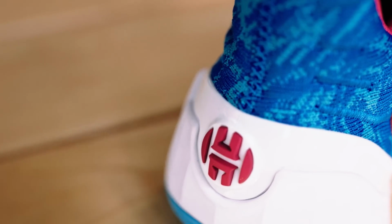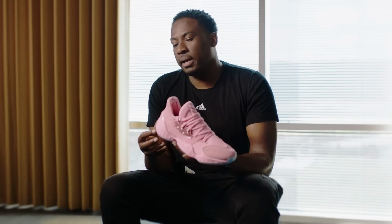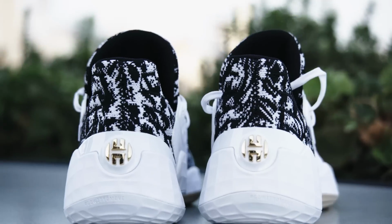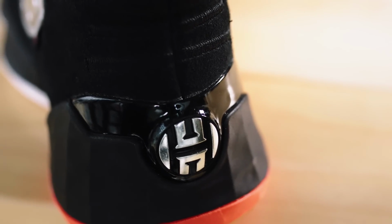So right on the heel, we have this TPU piece, which is a heel clip that really snugs the back of your heel and locks you down and locks you in. And it also is a great showpiece as well for the shoe. And that gives the best stability that you need. Once your heel is locked in, you can make all the moves that James loves to do throughout the season.